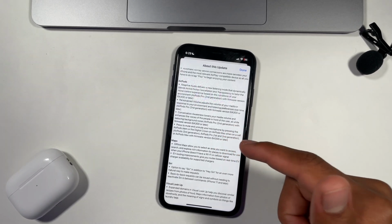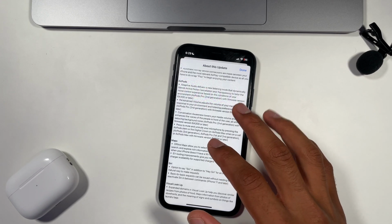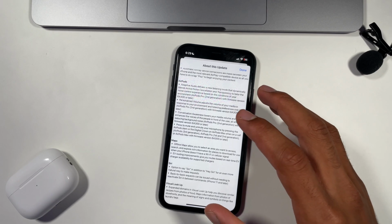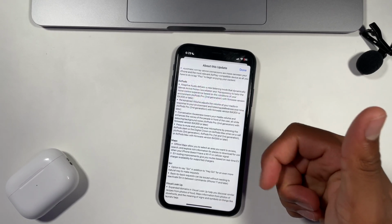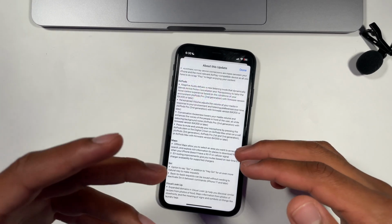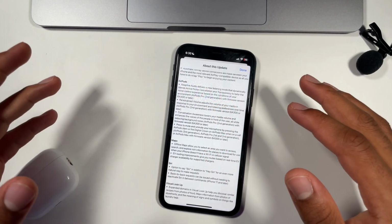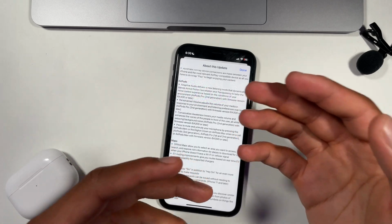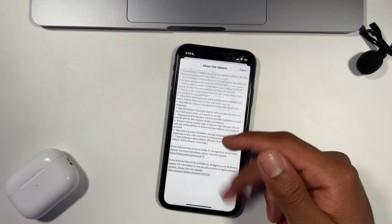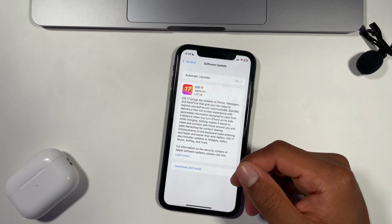AirPods are also getting a new update, which basically means that adaptive audio delivers a new listening mode that'll dynamically blend active noise cancellation and transparency. So that'll help you tailor to what you need, whether that's blocking out or letting sound in. So it kind of mixes the good of both worlds. And then you can keep on scrolling and get all the other necessary information.